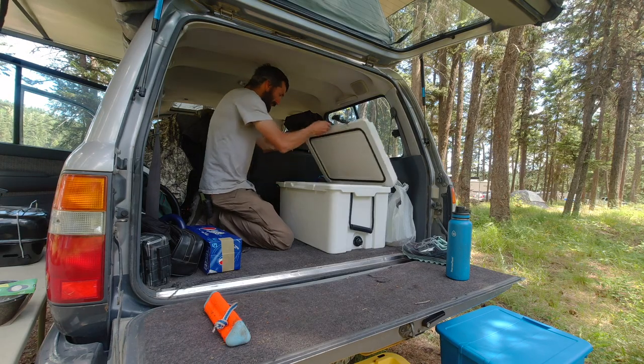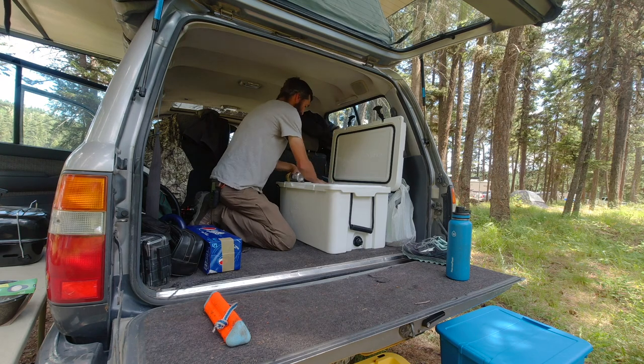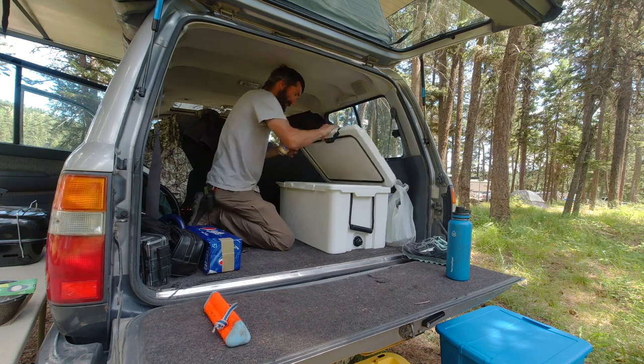Number four, technically, you could camp anywhere. If you were on a long road trip and needed a place to sleep, you could pull into a Walmart and set up your rooftop tent. On the other hand, I would not want to set up a normal tent on the asphalt of a Walmart or a gas station parking lot.